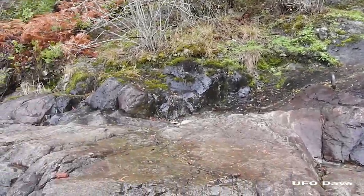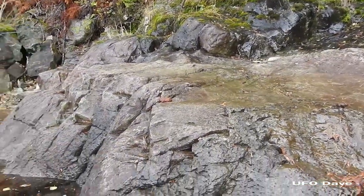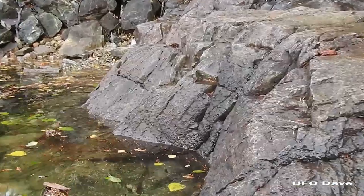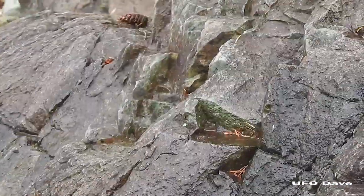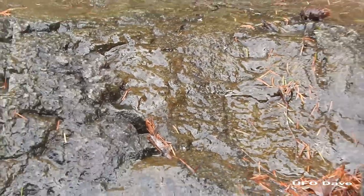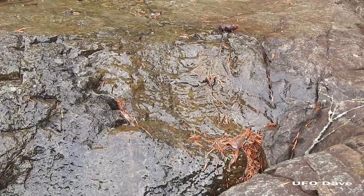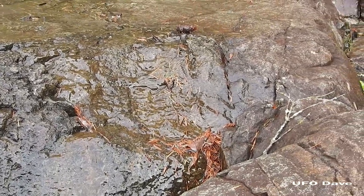And look how smooth it is. Smooth right down. All these chunks taken out of this rock. Just clawed right out. And look, right here. That is a claw mark that gouged from the left side, jagged, jagged, jagged, and took that whole section of rock out.